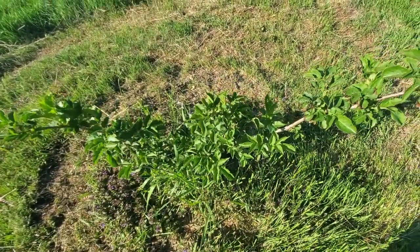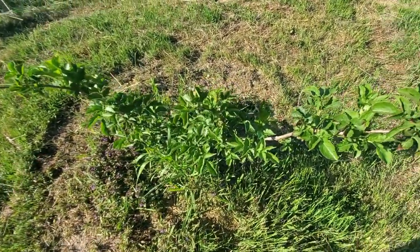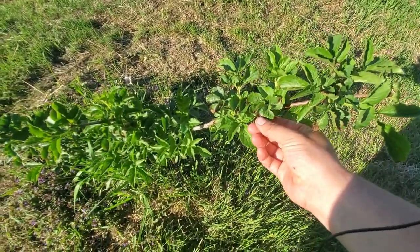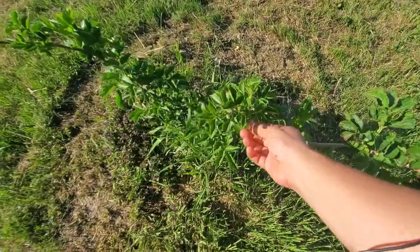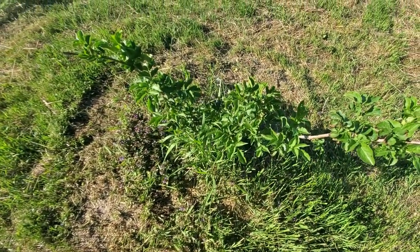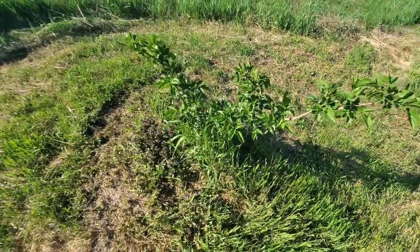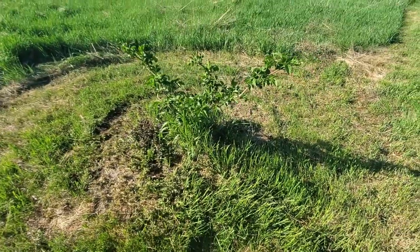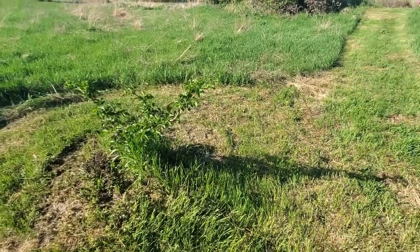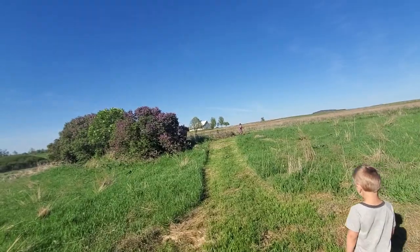This one, I don't know what's happening with this. I haven't gotten this close of a look at it in a while. Did it get sunburned a little bit? I don't know what's going on with these leaves. So if you know, let me know. I think I got enough compost to give these some compost as well. And if there's anything else I should be doing for them, please let me know. I am hoping to plant more plants underneath and make more of a guild here, just like the one in the potager.